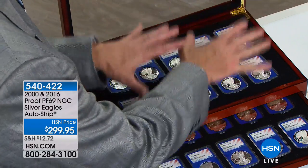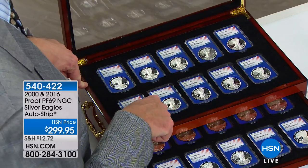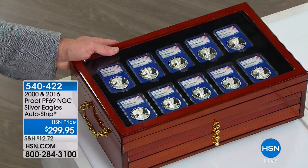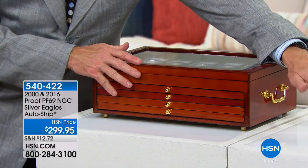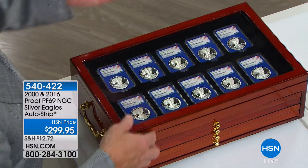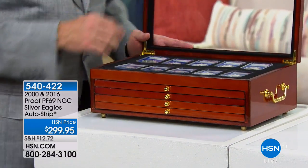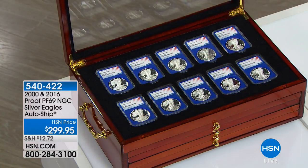And this comes with your first auto ship. Oh, no additional cost or charge. I think we sell this for, I don't know, $129 or $149, something. I mean, it was $100 and something for this. But so $299, you get the 2000 and the 2016. Right. Then with your first auto ship for $299.95, you get two more coins and the presentation box. You get two coins every month until you get every single proof American Silver Eagle.